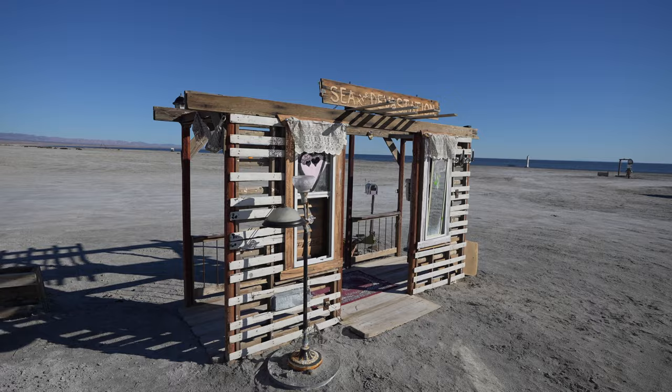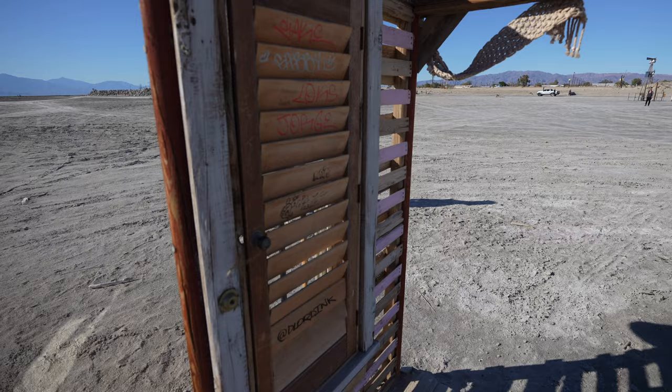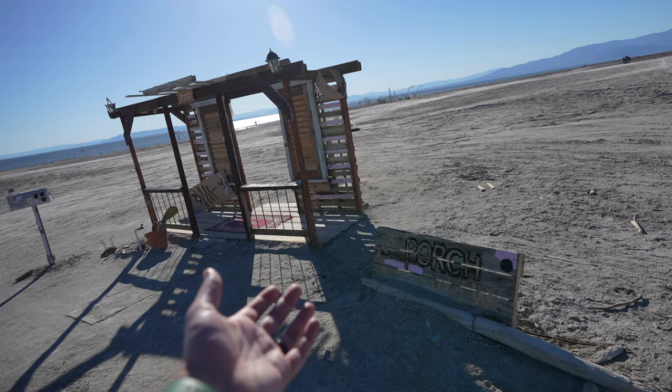And a front porch. There's some windows. You can come in here. There's even a phone if you need to make a call. Man, I think I could live here. Oh, except where's the rest of the house? Oh, what? Of course, it is called the porch view. That is a perfect name.